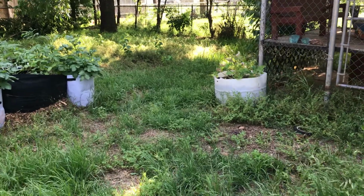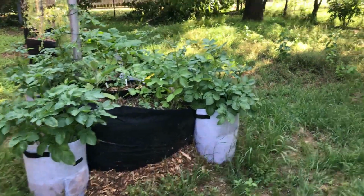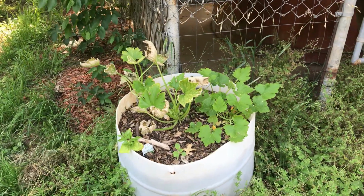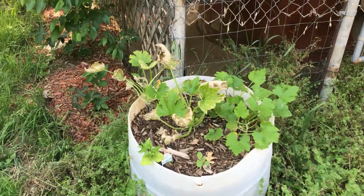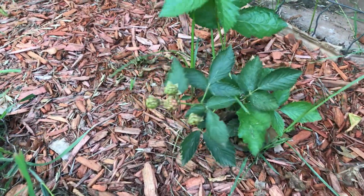But my garden is back here for veggies. So lots of potatoes, and in this half barrel some very unhealthy looking squash. They got planted in just straight compost, and I don't think it's agreeing with them. We'll see what happens with them. I do, however, have a little bitty blackberry going on there.